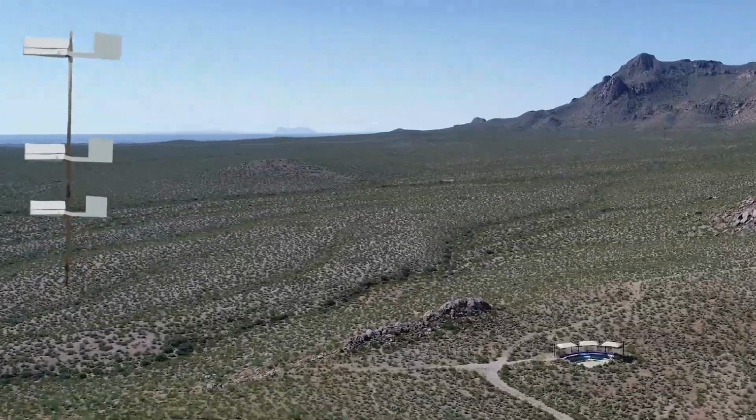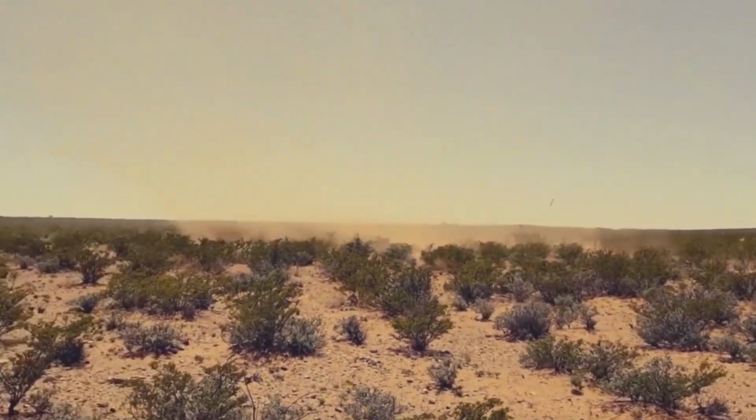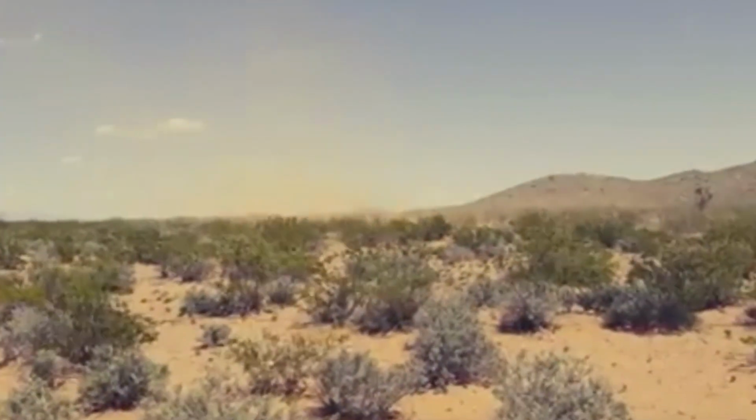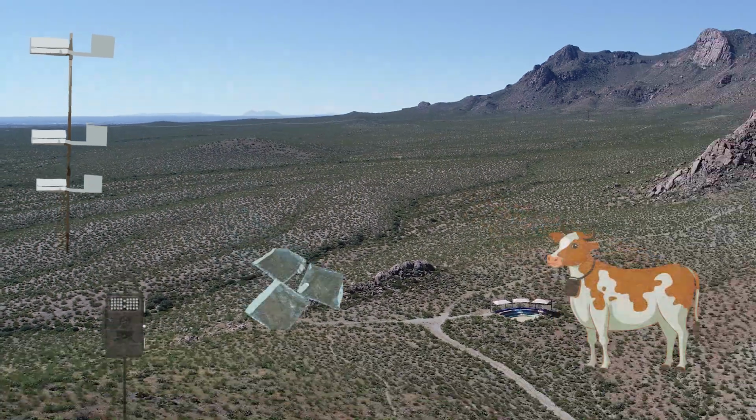The next dataset explores desert wind erosion, or dust emissions. On windy days, a lot of dust and sediment get blown up into the air. Dust collectors all over Las Cruces capture the dust and scientists weigh it each season. This dataset includes data from 4 middle schools in Las Cruces.